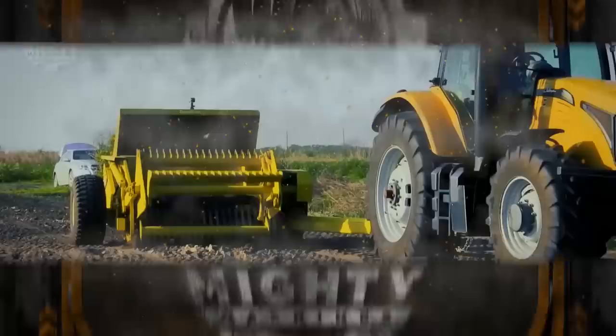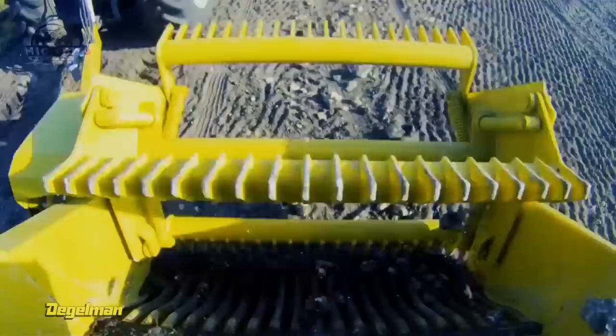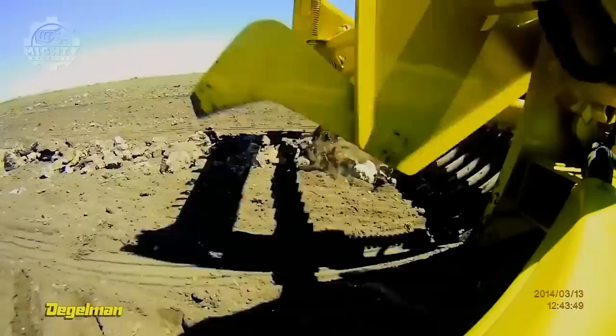Rock pickers are very essential machines, especially when plows can no longer handle large quantities of rocks in agricultural lands. This rock picker attachment from Degelman is capable of doing such and at the same time assisting operators who fear that their agricultural tools might get damaged by collision.